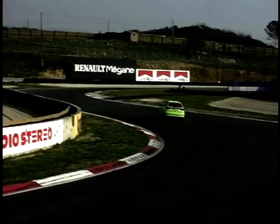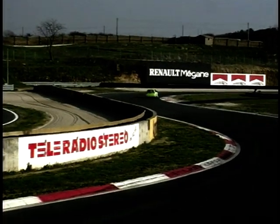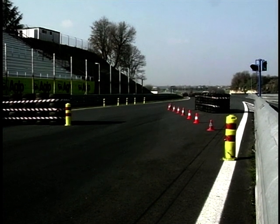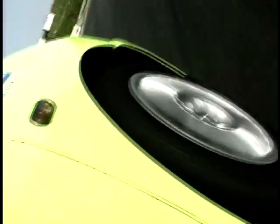This is a lot more like it. I'm now being driven by Connie Reinders, who's been a test driver for 25 years and claims to know what he's doing. Listen to those tyres complaining, but they're absolutely steady. Very good grip.